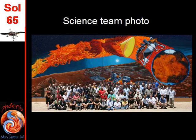On Sol 65, we had a picture taken of the Phoenix science team against a mural that had been painted on the outside of the University of Arizona Operations Center in Tucson. So there were about 100 of us there, and we were actually all living on Mars time until Sol 90. And the Mars day is around 40 minutes longer than Earth, so this actually had us changing shifts to work sometimes during the night and sometimes during the day, and a very interesting experience that was too.